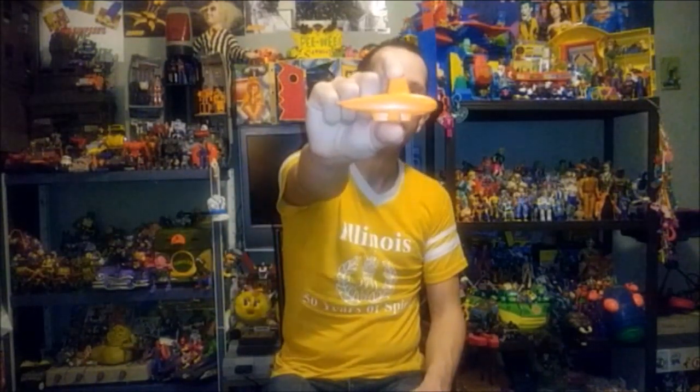Let's see, other interesting stuff that I found. A little Toucan Sam. This is a diving submarine, so it would have been a cereal premium. You would have put baking soda in there, I think, and then it would dive up, and you'd push it down, I think, and then the bubbles would make it come back up to the surface. So it's a really neat, old 80s cereal premium.